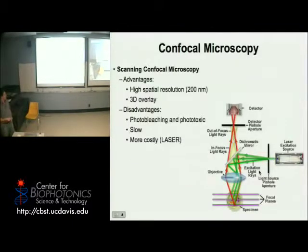So one thing to do would be to switch to confocal microscopy. And you guys probably know confocal pretty well, right? So you put a pinhole here, you put a pinhole here, and have your laser, and now you're basically getting rid of all of the light except the light from the plane you're imaging.